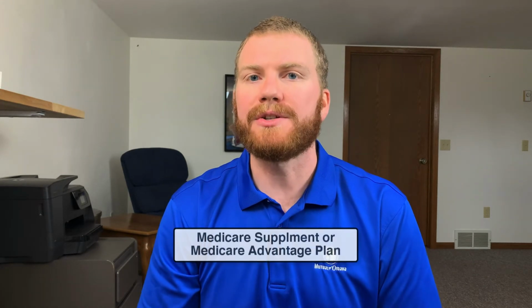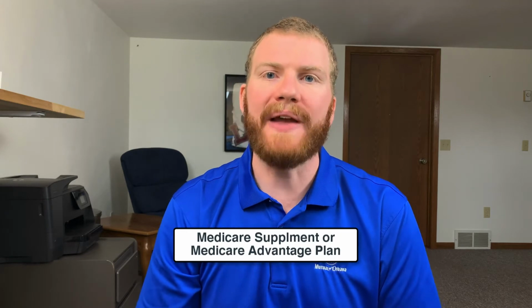Now, if you want better coverage than just original Medicare, you can enroll in either a Medicare supplement plan or a Medicare Advantage plan. You cannot have both of these at the same time. If you choose a Medicare supplement plan, you will be staying on original Medicare, and the Medicare supplement will pay for most of the gaps in Medicare. If you choose a Medicare Advantage plan, you'll be replacing your original Medicare coverage with private insurance that must at least cover what Medicare covers.